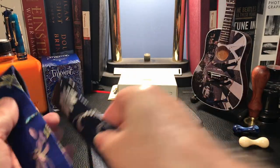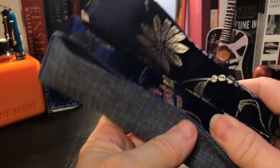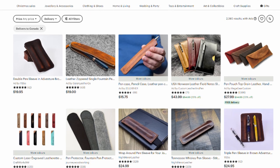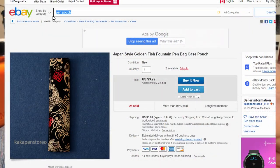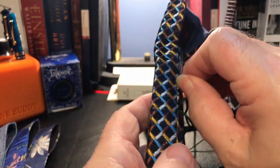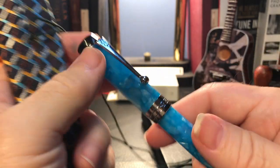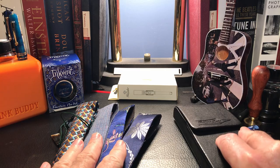These are really lovely. You can't buy these directly from Penbbs, but you can get similar items on Etsy and eBay. Then there's a pen kimono. I quite like these. This one has a little mother of pearl or abalone shell tag on it. You undo it and the pen lives inside. Future attractions. These sleeves and kimonos can get fairly pricey depending on the material they're made out of.